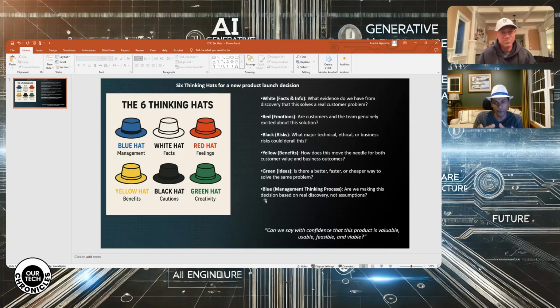Just like you have facts, people have gut feelings. Think about how do you feel about something, right? So you have a conversation around that, and everyone talks about that. And then black is what are the risks of doing something? Are there any technical or ethical or business risks that we have to be concerned about? And then what are the benefits of implementing certain solutions, right? What value, what customer outcomes can you gain? Everyone does the same thing, and then finally you come up with some ideas, right?